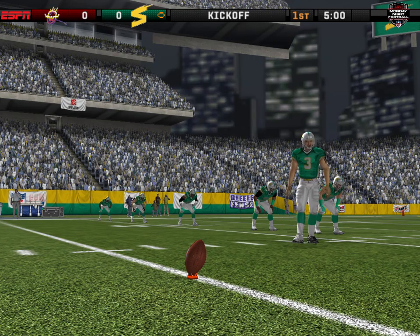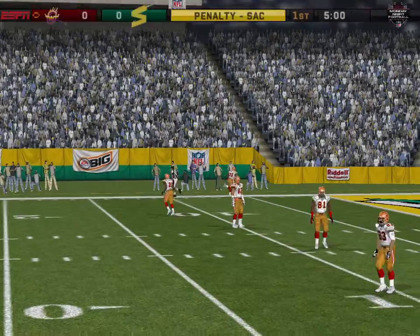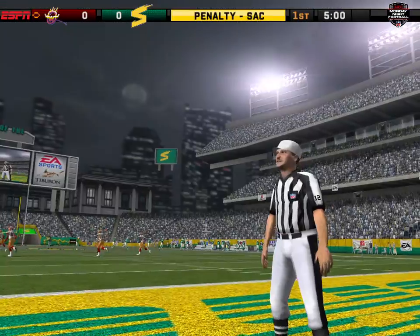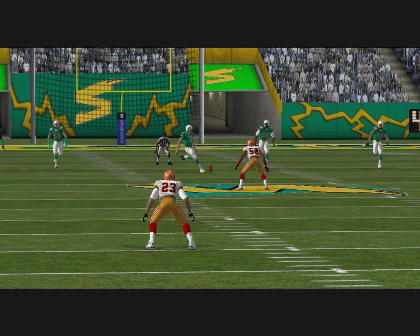To start the game, Murray back to return. Not the type of kickoff they wanted. Kickoff out of bounds. Number three. First down. Takeaways can really kill a team. Usually the team with the fewest mistakes out there will win the game.